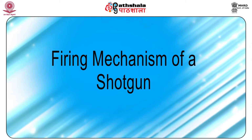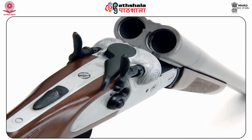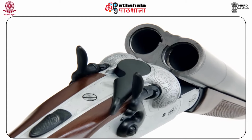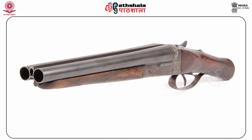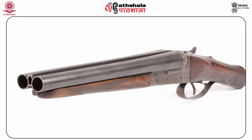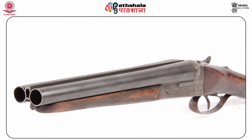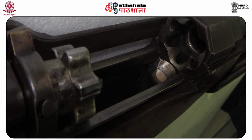Let us discuss the firing mechanism of a shotgun. A shotgun has a most simple mechanism which contains very basic but important parts. Number 1 is the barrel. The barrel of a firearm is one of the most important parts, which facilitates the movement of the projectile. It also provides a space for the expansion of gases. The barrels of shotguns are smooth bore, that is, no rifling. Number 2 is the chamber.